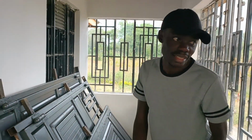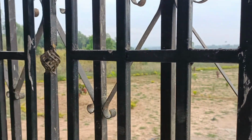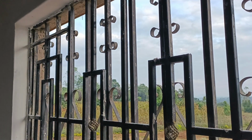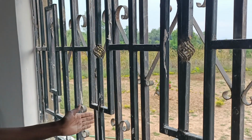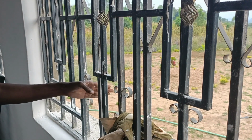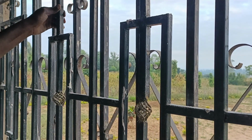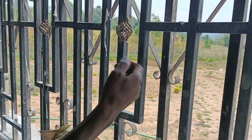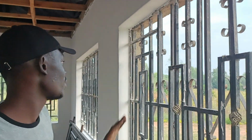And that's the same reason why I decided to also do the grills for the windows. Because the windows, okay, my initial foreman, the materials we used were supposed to be for when you are using bricks to build. But then, you can see this one was very light. This one was, I don't know, gauge 18 or whatever. And this is 16. I don't know so much about it, but just to enhance security, I decided to do the grills. You can notice the difference. This one I just made some 2 weeks ago.